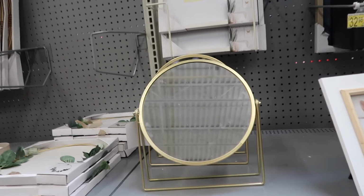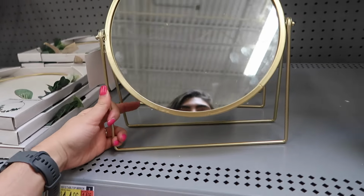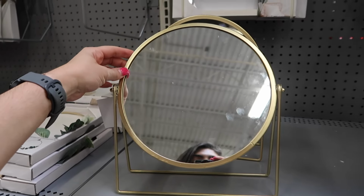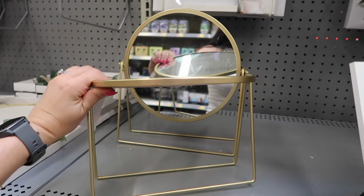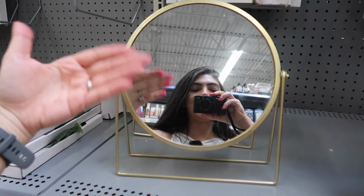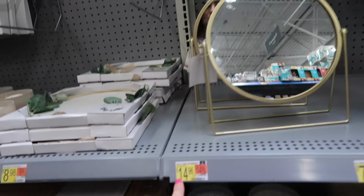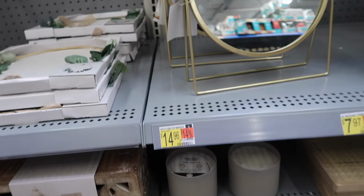These mirrors, I've talked about them in the past. If you flip them, they're gonna close on you, so you gotta be very careful, but you are supposed to be able to flip them. And actually, no, because there's nothing in the back. I mean, there's not another mirror in the back, if that makes sense. But those are very cute, and those are $14.96.